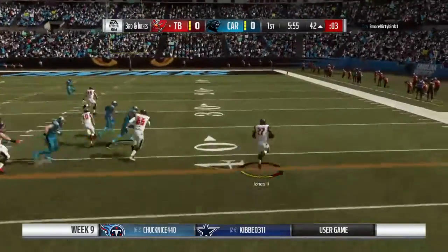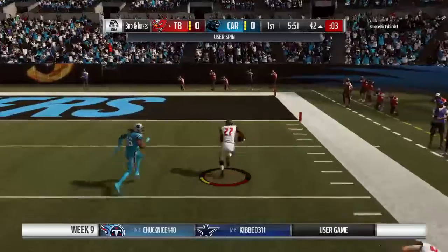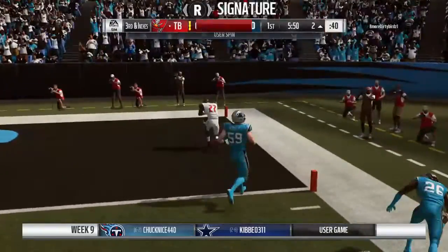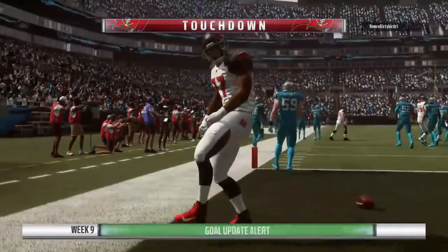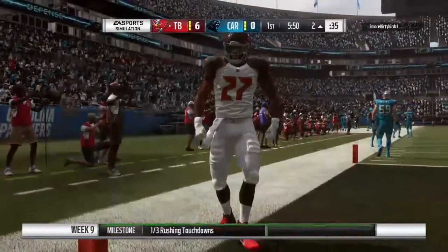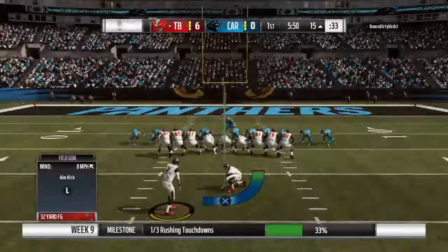A first carry now for the rookie from SC. It's Ronald Jones. 20! Touchdown, Tampa Bay! Ronald Jones, his 4th touchdown on the year. And the Bucs have taken a first quarter lead.